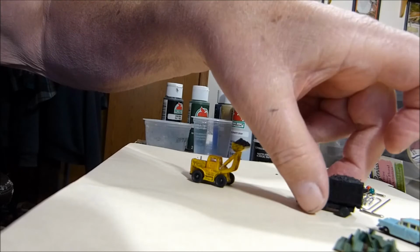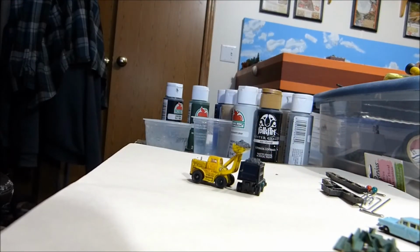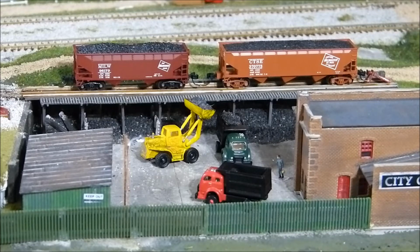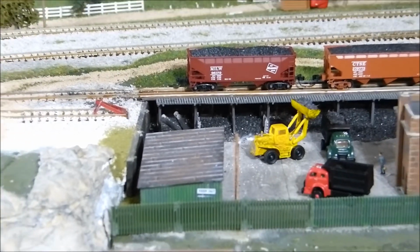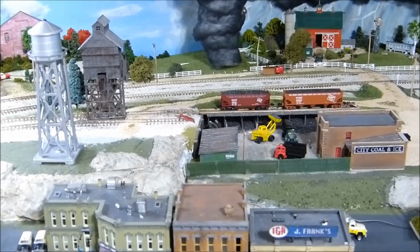So it's kind of the look we're trying to get. That's what my coal yard looks like. I added the coal to the dump truck and the loader, and that's kind of the look I was hoping I'd get. So I'm real happy with that. That's going to look real good together here. Well, that's the coal yard and the coal tower all in one there.